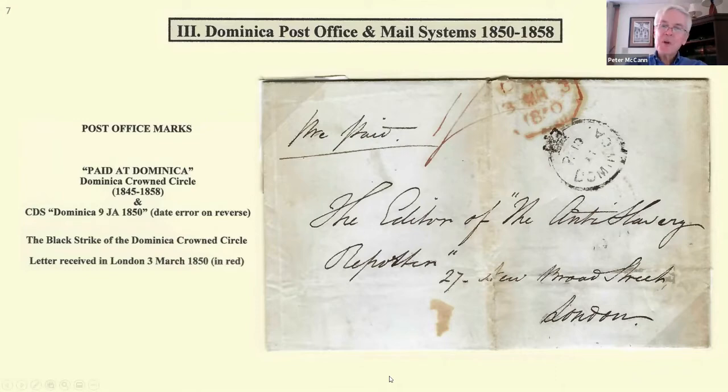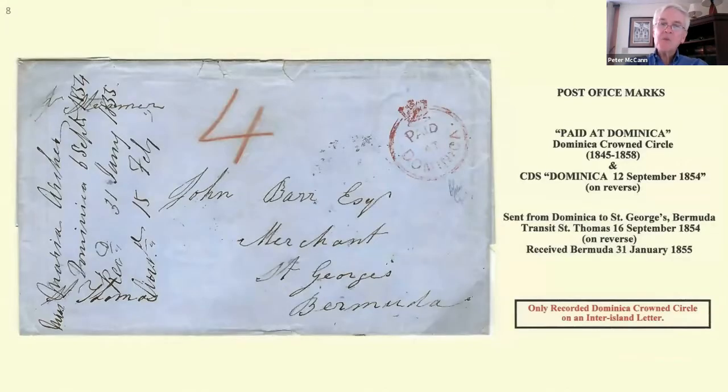If you go to the next one. This is what most crown circles look like for most countries. They're in red, showing it was prepaid. This is prepaid in Dominica. And these Dominica crown circles, I didn't mention, are pretty scarce, pretty rare. In the early period of use, from about 1845 till about 1848, there's only about 5 or 6 of them known. This is the only one known that actually was a crown circle used on a letter.